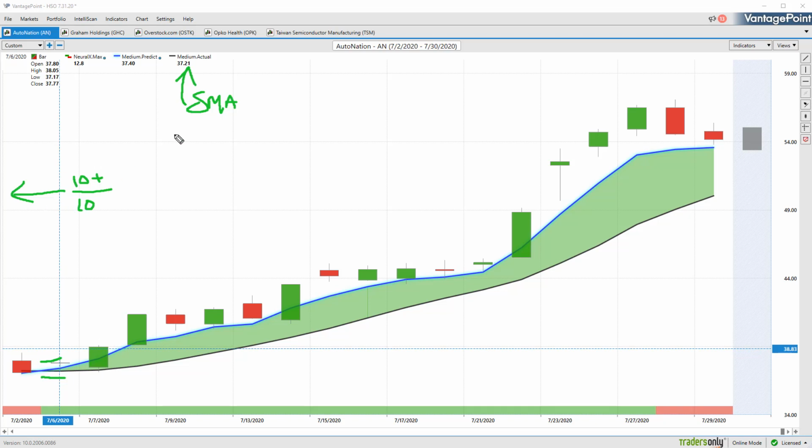But really the weakness of simple moving averages, or even exponential, or really any moving average, is that it's looking at all the data from the past. So it really gets dragged around by those most recent close prices and isn't really predictive at all. It's really just reacting to what's already occurred in the market. And obviously as traders, we want to know where are prices going moving forward. So what we have here with this blue value is actually Vantagepoint's proprietary predicted moving average.